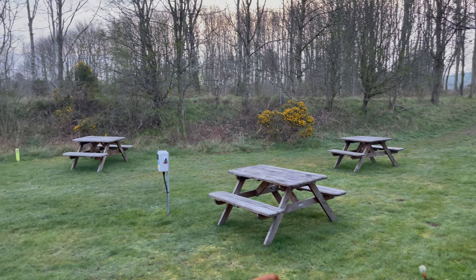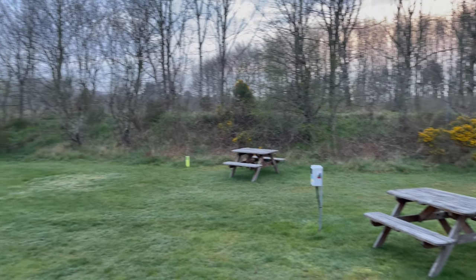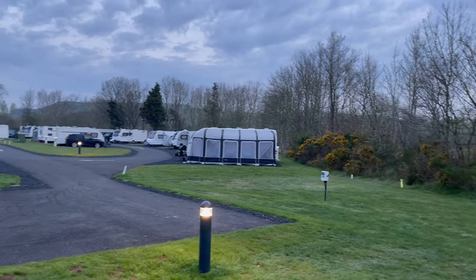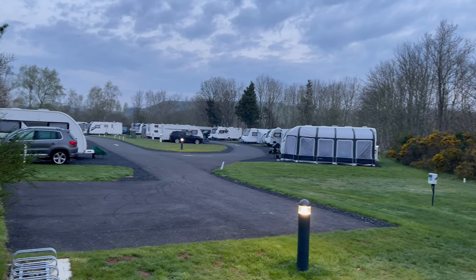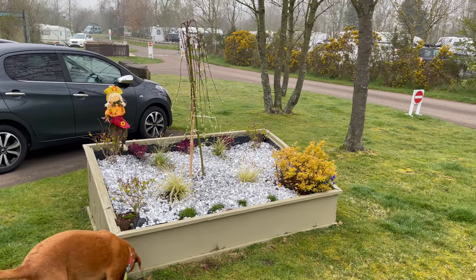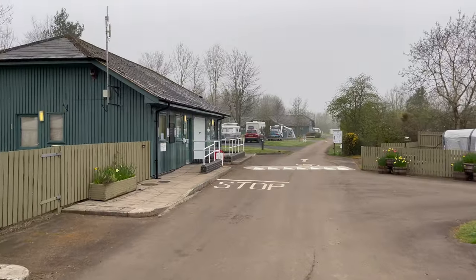There's a newer area of the site where they've built fully serviced pitches with some nice picnic areas. There's even a place to park your bike up there. You can just see it in that section there. Just heading into the main bit of the site again, and some lovely landscaping and flower beds.